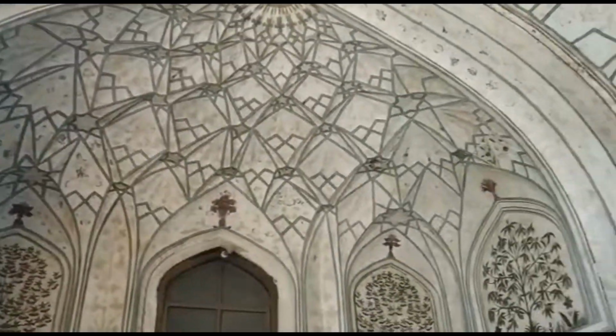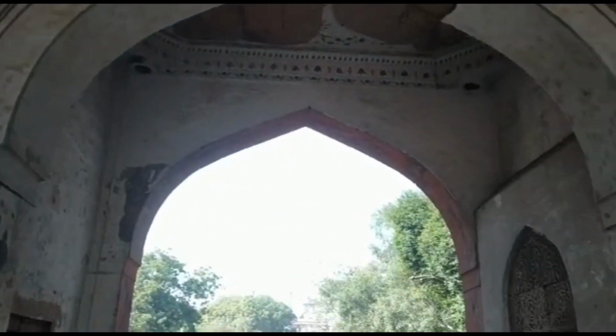Made with natural pigments such as red from ochre and blue from indigo, the original polished white facade was made using powdered form of dried, hard limestone, passed through layers of fine muslin.